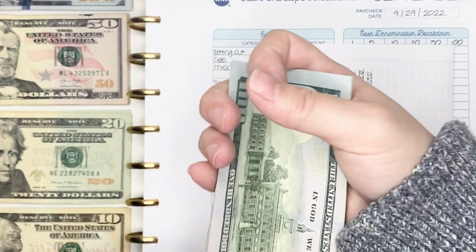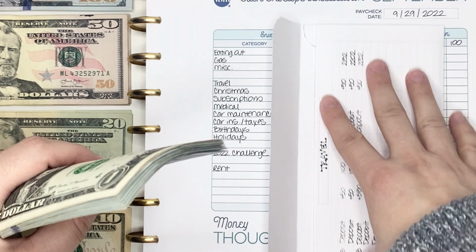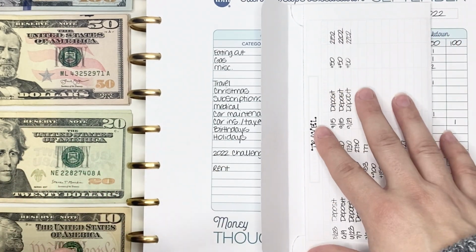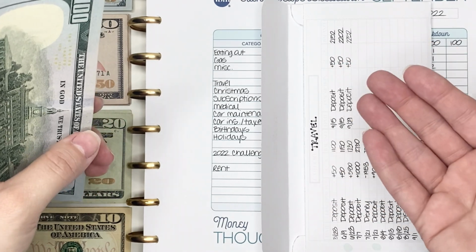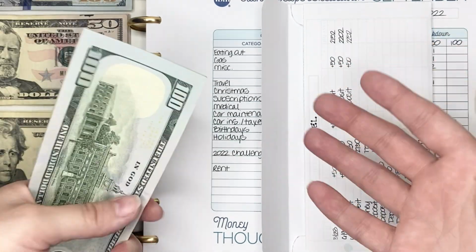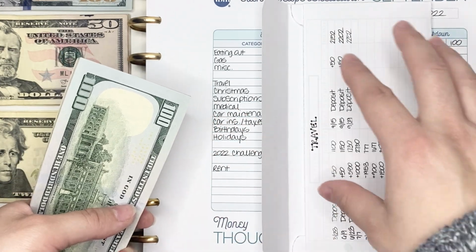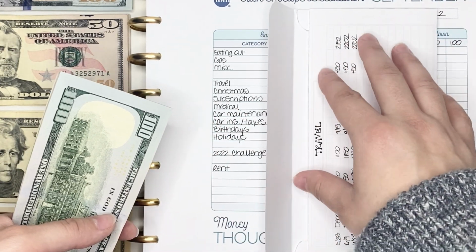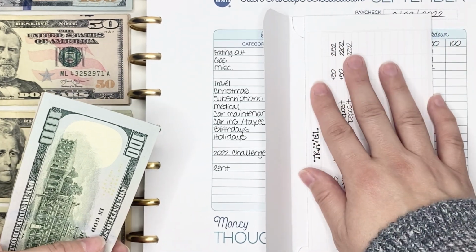I'm going on vacation at the end of October, but I haven't gotten the statement yet, which is why I haven't pulled the money from here. When I get that statement and I know the total, I'll also be able to use my cash back from my credit card that I used to book it towards that total, and then that'll let me know how much I have to pull out of this envelope. So that's why this envelope has so much cash in it right now. It's definitely going to go down.